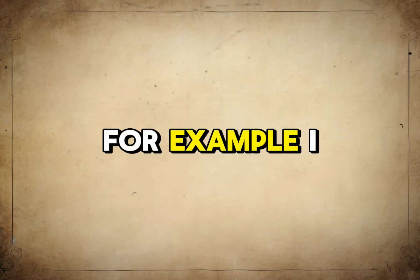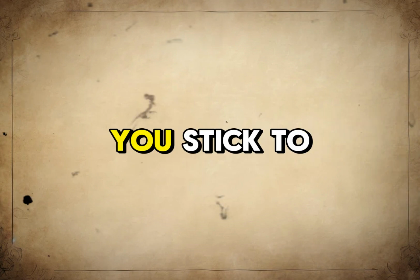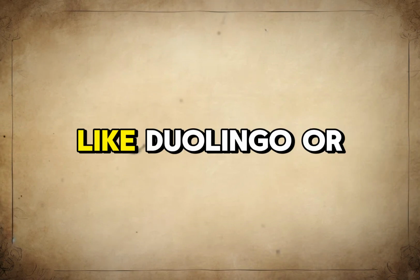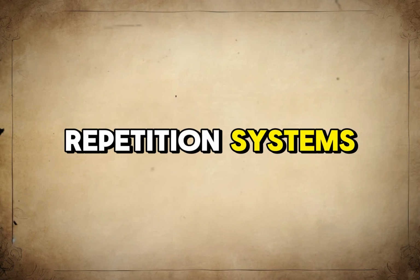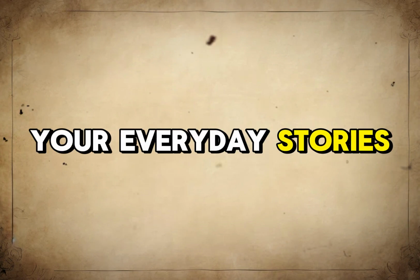For example, I went to the gym today. I exercised for 30 minutes and then I had a smoothie. This will help you stick to your words and increase your confidence when speaking. Additionally, many language apps like Duolingo or Anki have spaced repetition systems that help you review new words, and you can use them to review vocabulary you've used in your everyday stories.